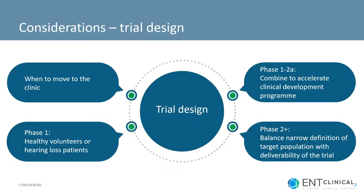When we were about to move from the lab to the clinic, we had intense discussions about the design of the trial, which in fact all started with what is the right time to translate? Do we know enough to move to approvals and clinical testing, or do we need to validate the findings of our mouse models into another animal model? And from this followed discussions on the population to trial the drug in. Do we start with testing for safety in healthy volunteers, or do we start with patients with hearing loss?